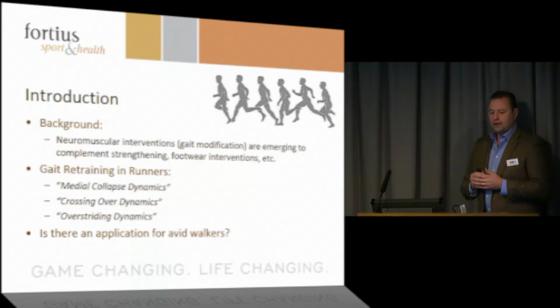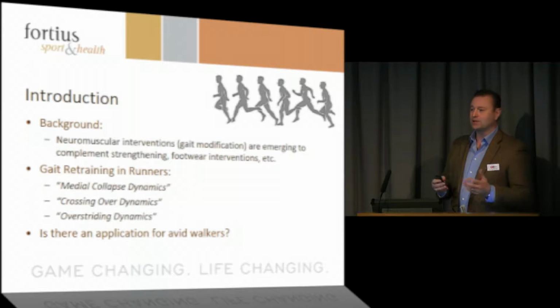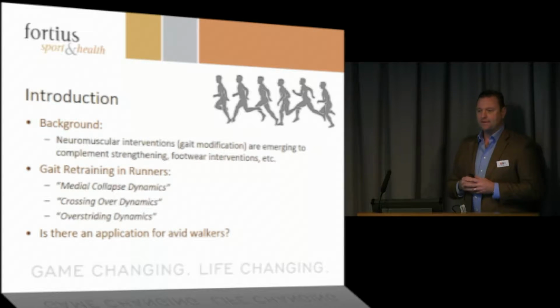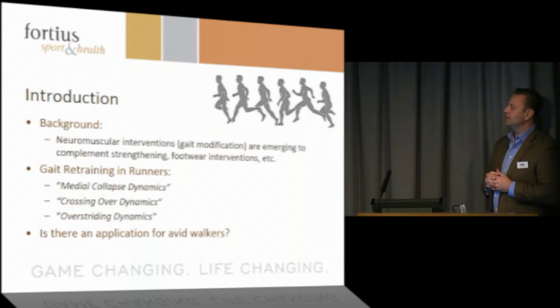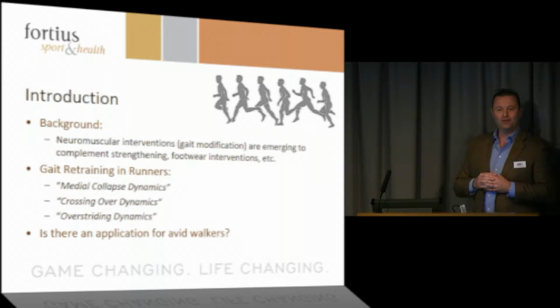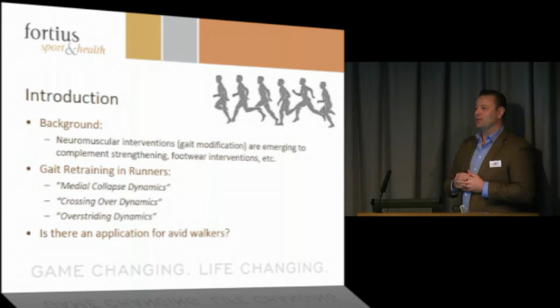Overall, I'm going to talk a little bit about modifying movement strategies. Gait retraining and gait modification are some of the terms that you hear out there. The emerging ideas around this focus on three different areas, and a lot of this comes from the physiotherapy community, Irene Davis and some of her students. These terms are medial collapse dynamics, crossing over dynamics, and overstriding dynamics. I'm going to describe each of those scenarios to you and then move on to whether there is an application here for the avid walker.